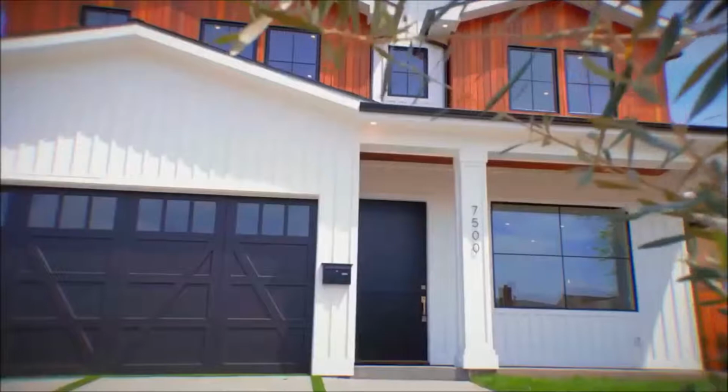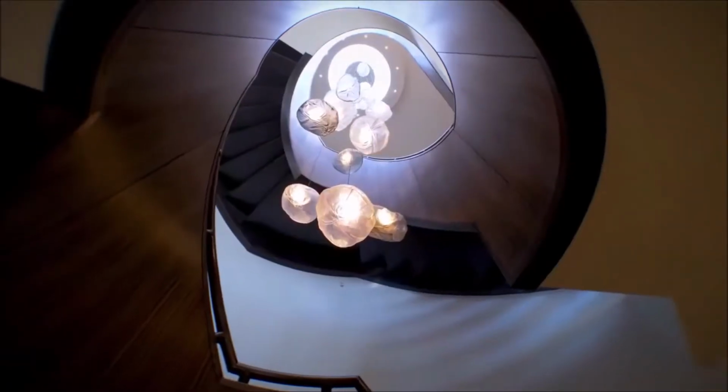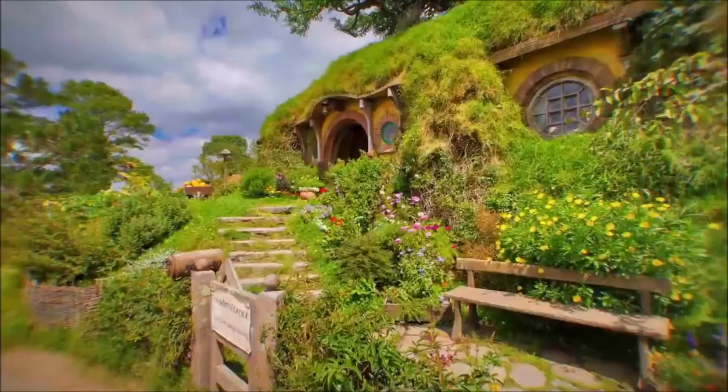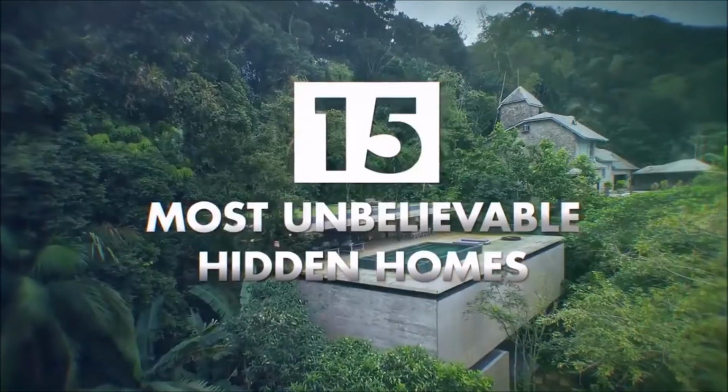Choosing a home is one of the most important decisions we face in our lifetime. If you can afford it, most people invest in an elegant home with incredible amenities. But sometimes you don't want to flaunt this wealth and keep your home hidden from the public. From hobbit houses to cavern abodes, we are exploring the 15 most incredible hidden homes.